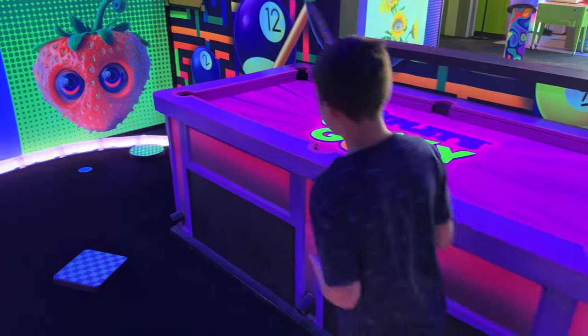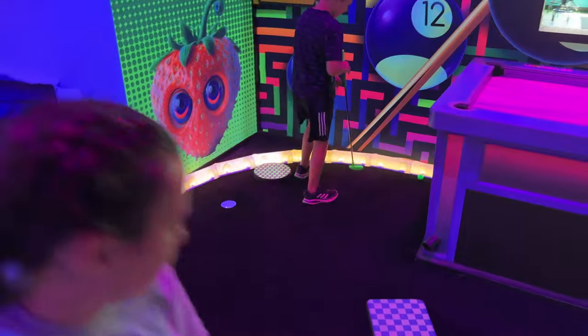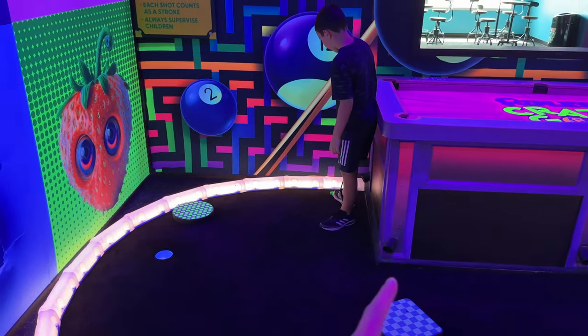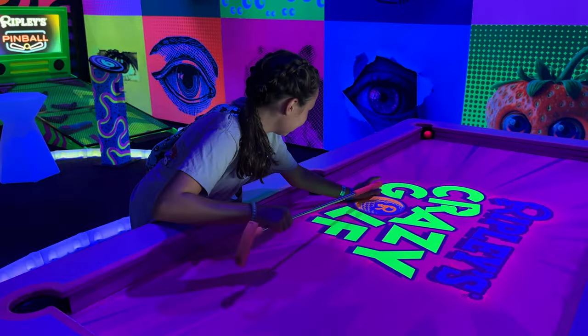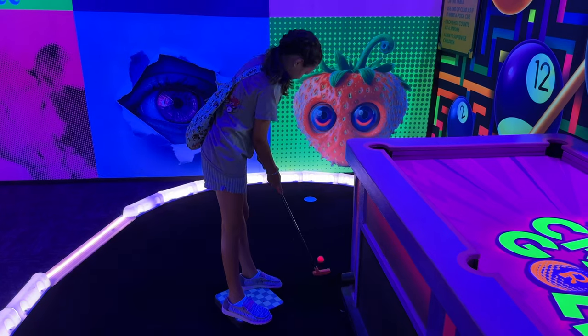Mike is going for the corner pocket. He got it. And where's the ball? Oh, it came out over there. So I'm thinking the left corner pocket is the best one to get. He is pretty good at pool at home. There we go. Corner pocket.